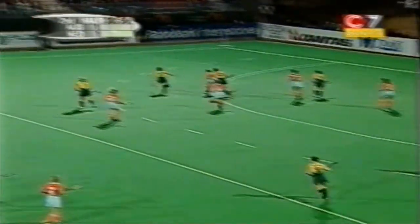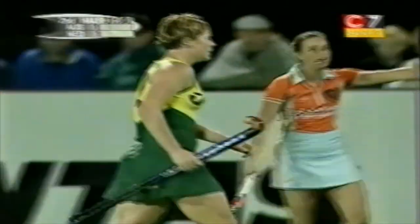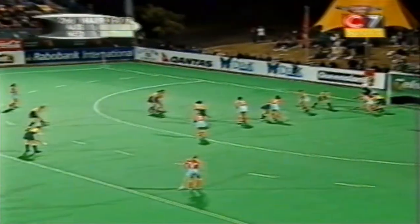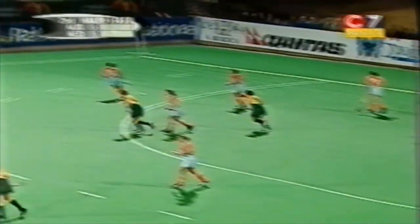I mentioned earlier there were two sets of sisters. I forgot about Lisa Carruthers and her sister, Katrina Powell, of course. Lisa married to Stuart Carruthers. Opportunity for the Australians. Katrina Powell turned quickly. Her first shot rebounded. The second wasn't able to get away.